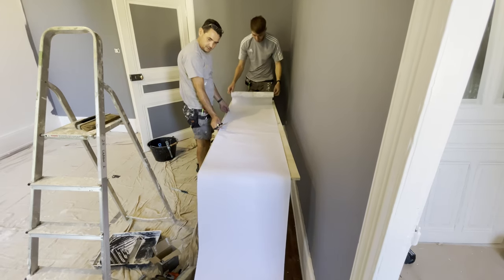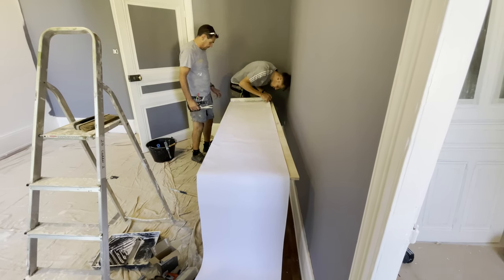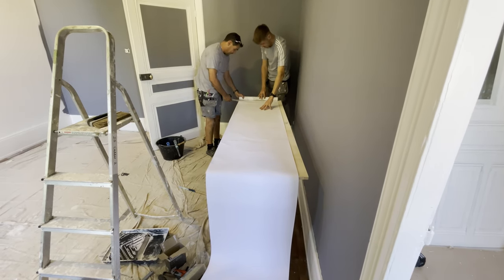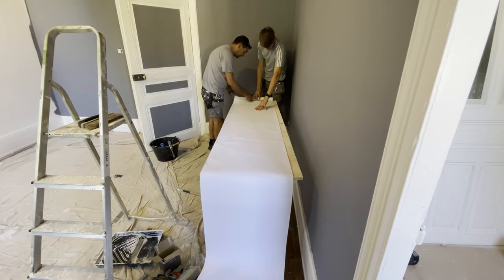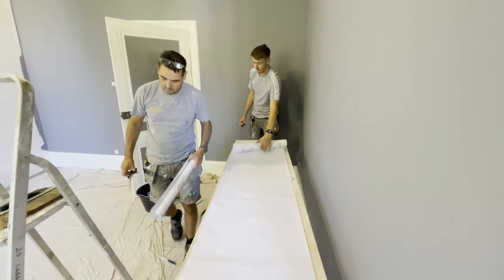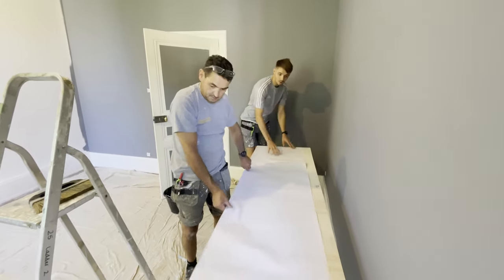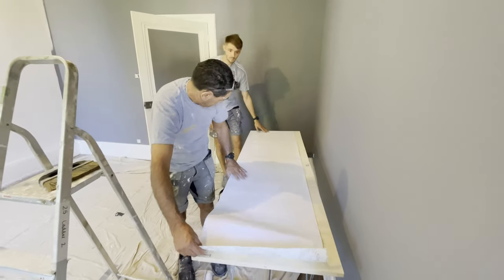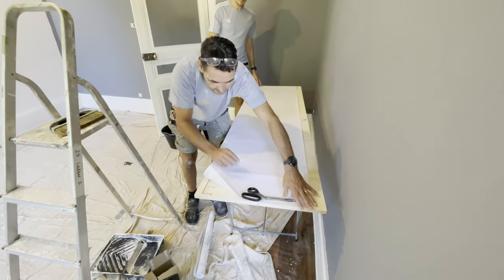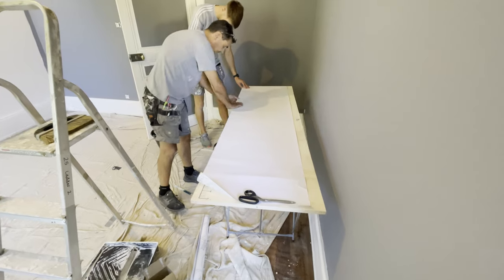Get it straight on the edge. Where do you need to go? Put it all the way up. Keep going. Good, good. Just need some to put on the end. Need to align it right flush with the bottom edge.